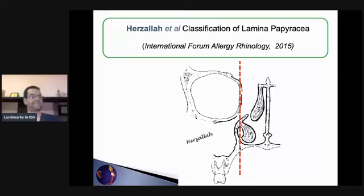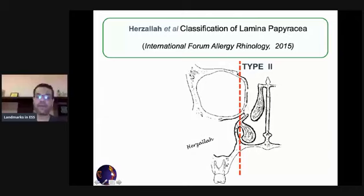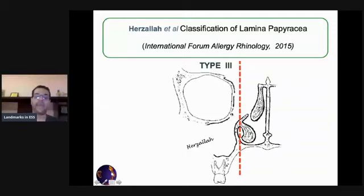Now, as I was just saying, that's not the whole cases. Some cases would be type 1, as I mentioned, two-thirds, but some cases would be type 2, where you have the lamina papyracea actually lying in a more medial plane relative to the sagittal plane of the middle meatal antrostomy or the attachment of the inferior turbinate. And you can end up entering through the lamina papyracea while you are dissecting the ethmoid cells, right? And there is also a type 3 lamina papyracea where it lies laterally, and you can miss some cells on the lamina while dissecting over here. You can miss some cells on the lamina if it's type 3.